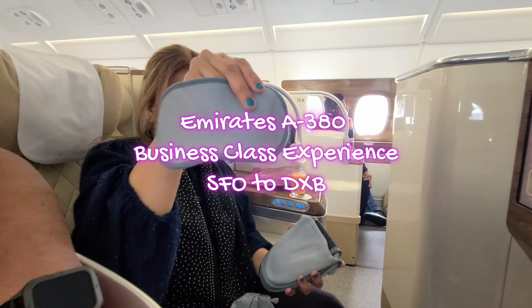And an exchange. So she was sitting on 8J and now she has moved to 12J. This is my seat, 11E. 11E is my seat. Look at the leg space and for shoes and other stuff. It has ample space.